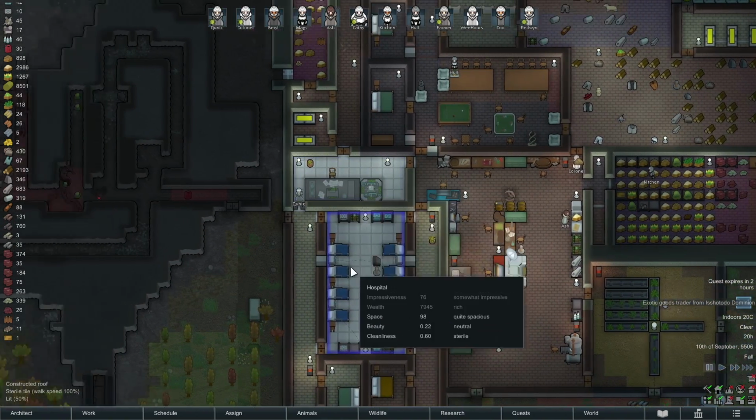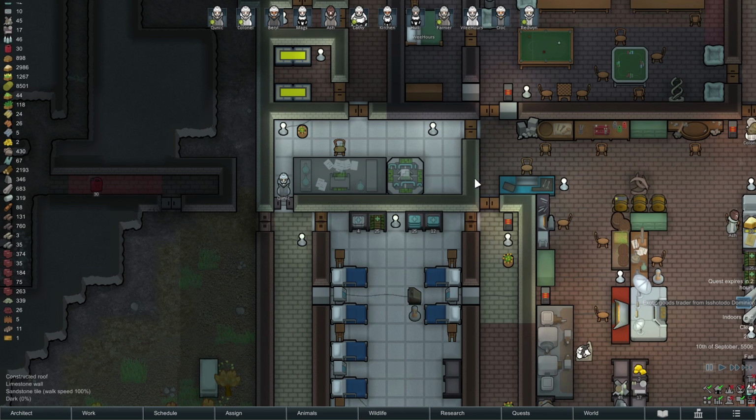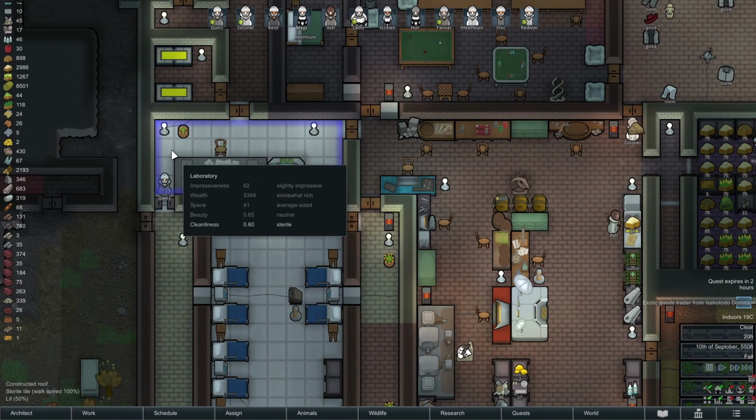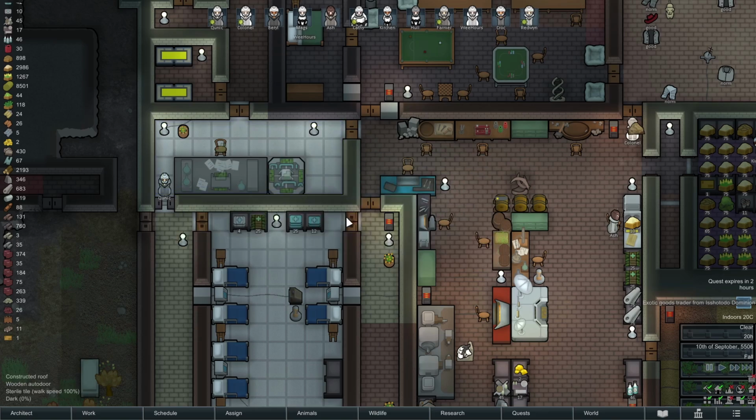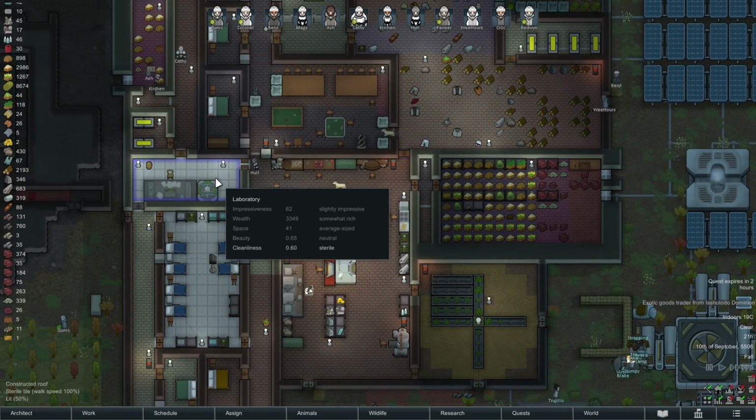And is it worth taking up the floor as well? Take up the floor tiles and just put normal ones down? Because that room's a bit pointless now. That room's a little bit of an empty room now. We could take up the floor.